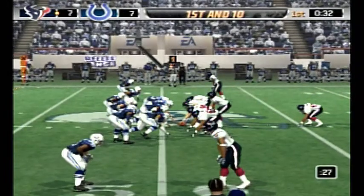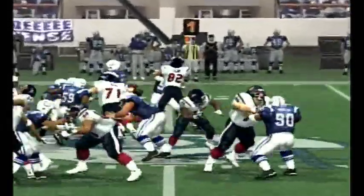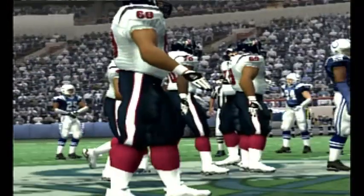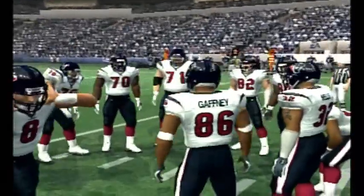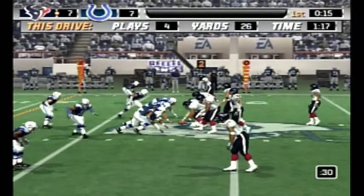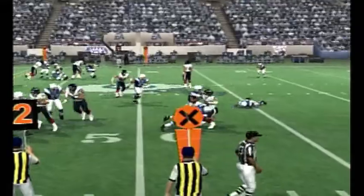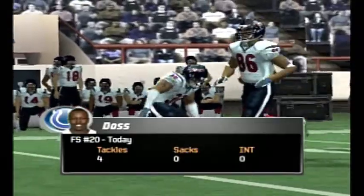Indianapolis goes with a four-man front. Gives the ball off. Sanders comes up to make the play. Davis takes it up the middle for a yard or two. They have to reach the 41 to convert. The Colts line up in a 4-3. Doss play to the left. Refuses to go down. Doss is there for the tackle. Wells wasn't able to get anything going on that play.